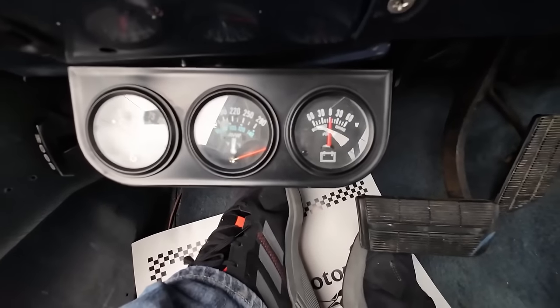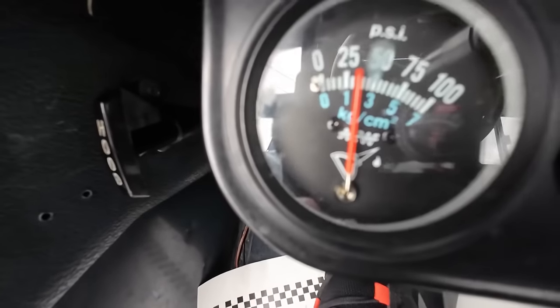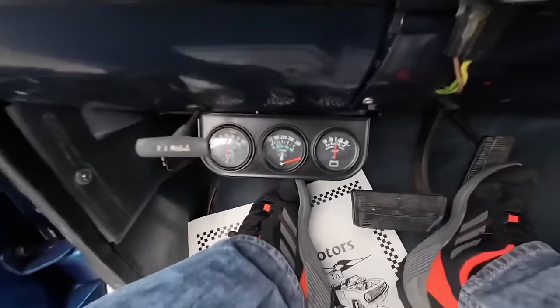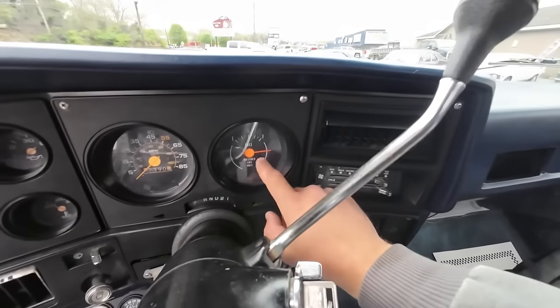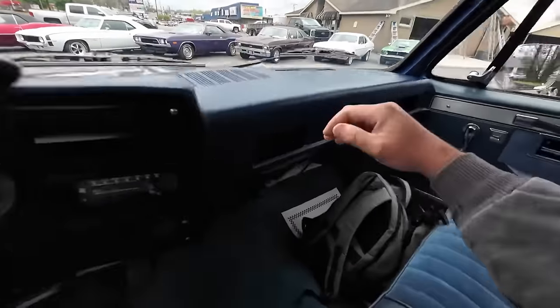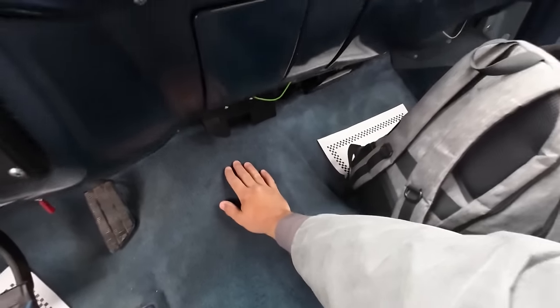Got our gauges. Looks like our temp's gonna be broke. Oil pressure. That gauge seems to be working. Gas gauge. I'm gonna say that gauge is broke too. We are blowing, and it feels cold still. It felt warm up here.